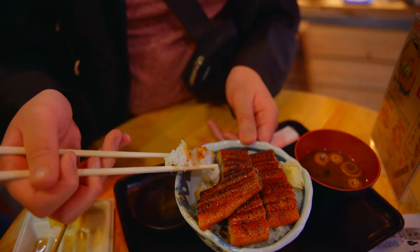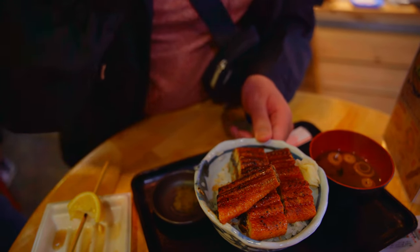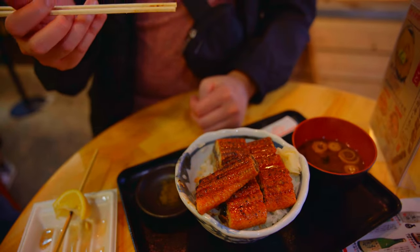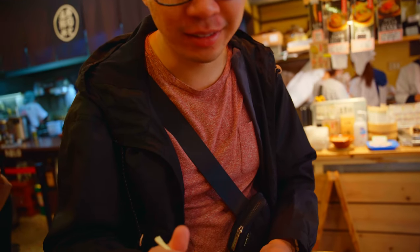How did they catch them? I don't know. They're not like fish. They don't swim very close to the surface, right? How do they catch them? Maybe it's kind of like how you fish crabs. You put a cage with bait inside. Oh, on the bottom of the ocean? Yeah. I didn't know that's how they catch crabs. But it makes sense.